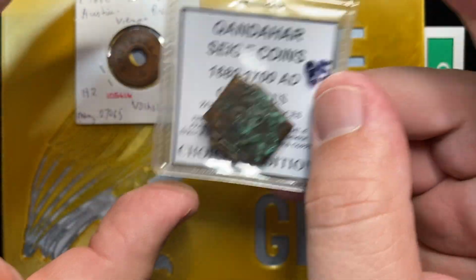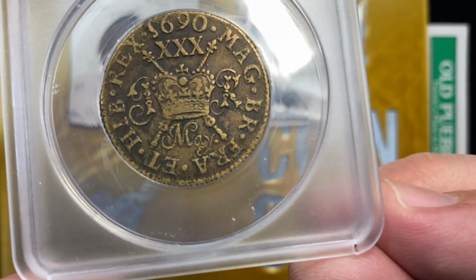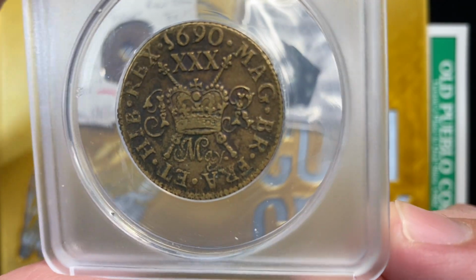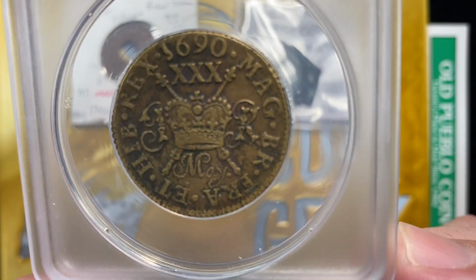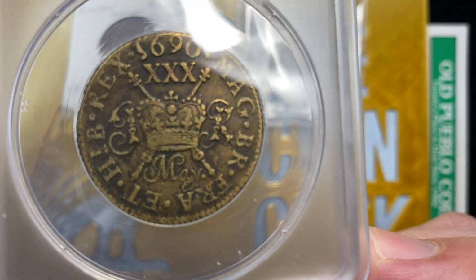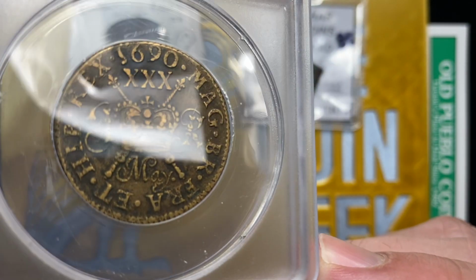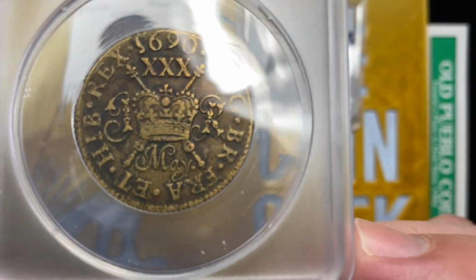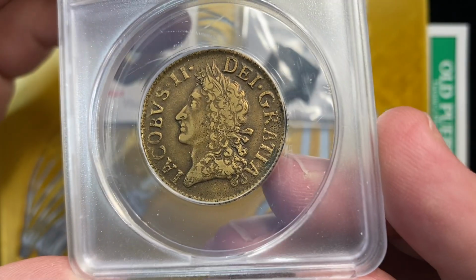But my favorite, one of my all-time favorite pieces of numismatic history are these guys here. And these are actually known as Ireland gun money. And there's things about these that are epically cool. This one's a half crown. These are made from guns and cannons that were melted down. Also during a siege time, here we go.